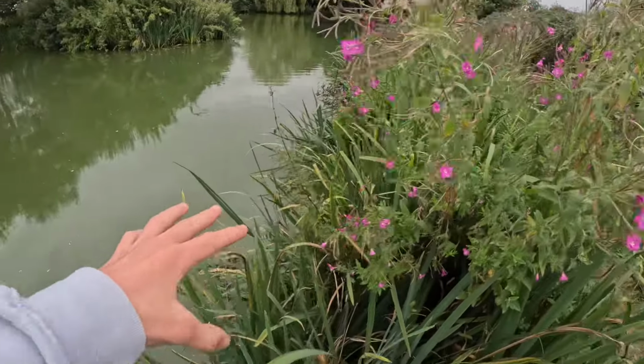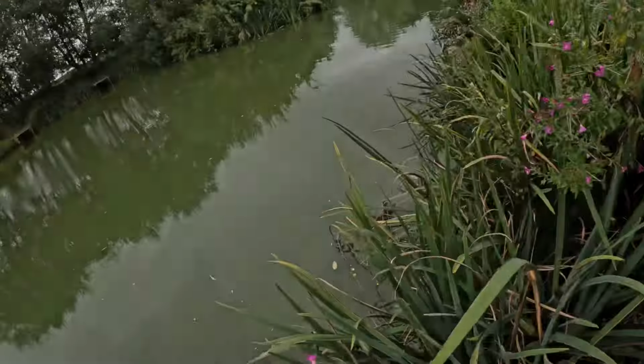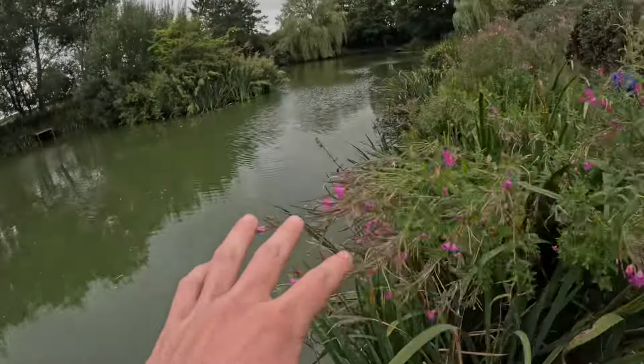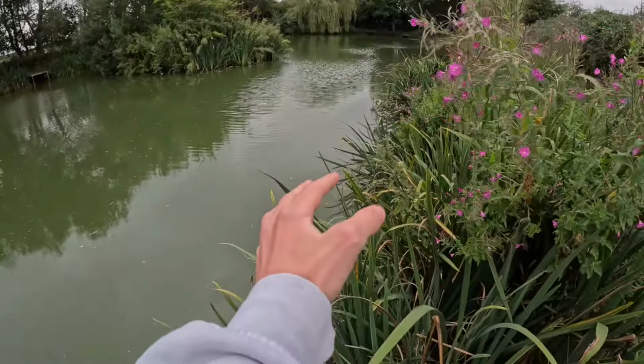Earlier on I baited up this area here, just in by the reeds. So I'm going to cast out to the reeds. Not even cast out, I'm just going to dip it in right there because it's so close to the peg, as you can see. And potentially whip one out there. I've done all that now. I've smashed a load of bait in there basically. Heavily baited the spot up.